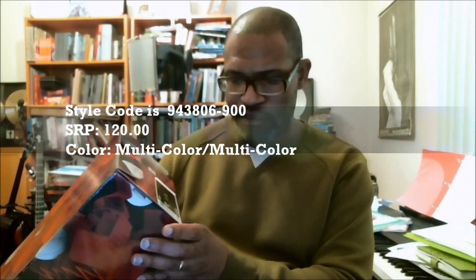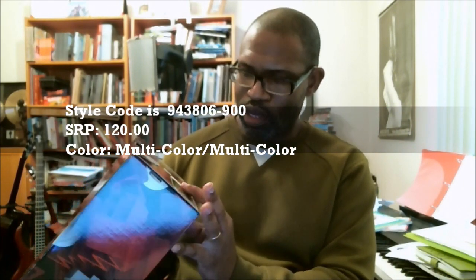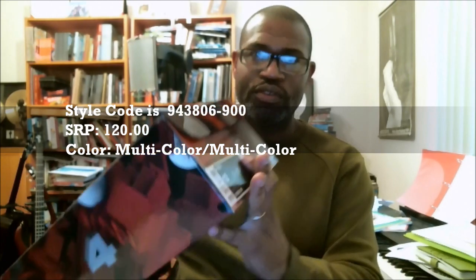All right, so we see the Kyrie 4 box. We've seen it a million times, done a lot of Kyrie 4s on the station. Color is multicolor. Style code is 943-806-900. The SRP is $120. All right, so let's get back in focus.